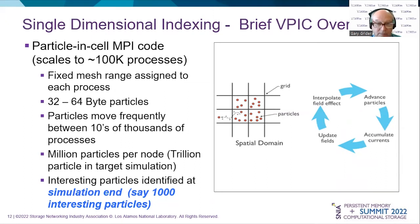And so this application runs and does time steps, and every time step the particles have moved around into different cells. The idea at the end of this long simulation is that 1,000 of the particles are super interesting to the scientist, and the scientist wants to know where they've been, what cells were they in at which time steps, and essentially a trace of where they've been. And so we thought about how to do that. This is kind of a good example of how one might put stuff out near storage.